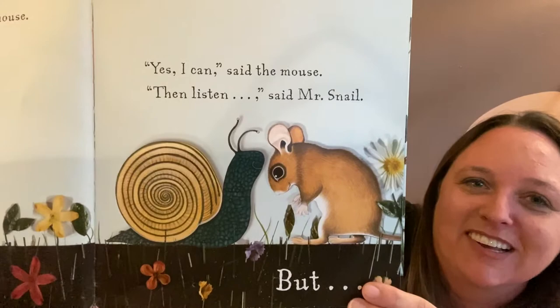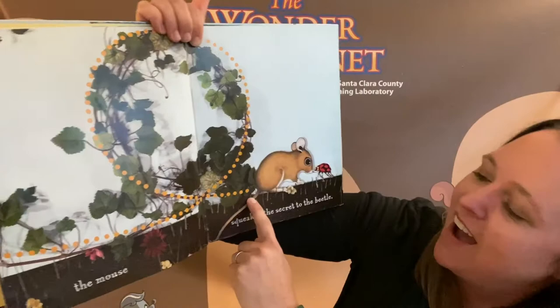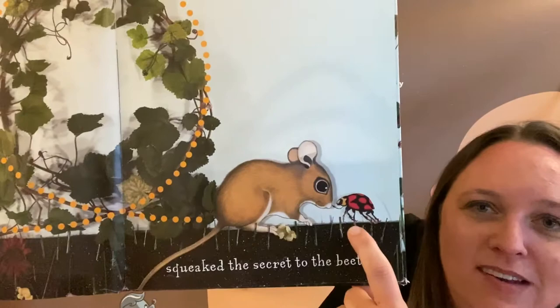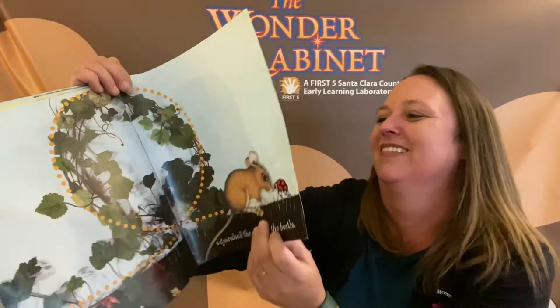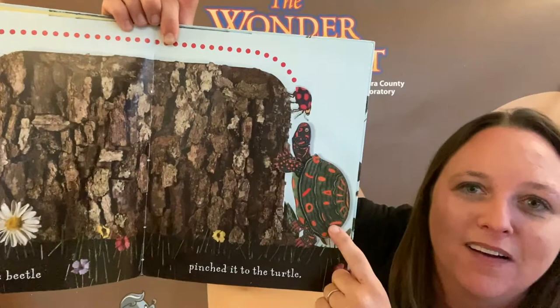See that? Sharing a secret. Look at the mouse's ears are all perked up. So then the mouse, all this way, and squeaked the secret to the beetle. Oh, now look at the path the beetle took. And the beetle went all the way up here and pinched it to the, what animal's that? The turtle, ready? Pss, pss, pss.